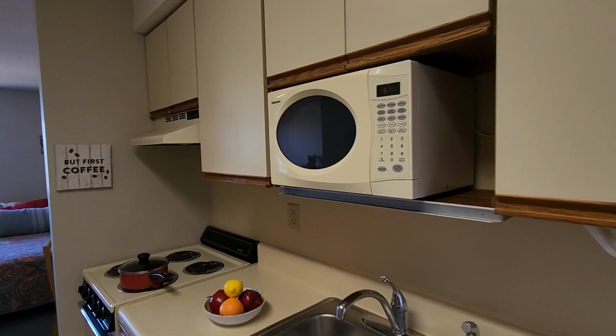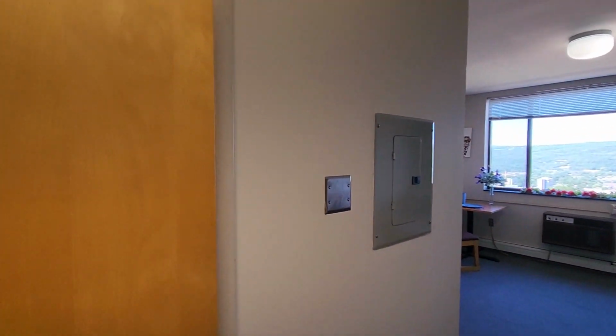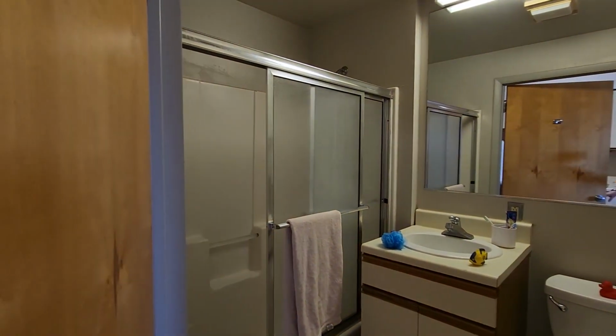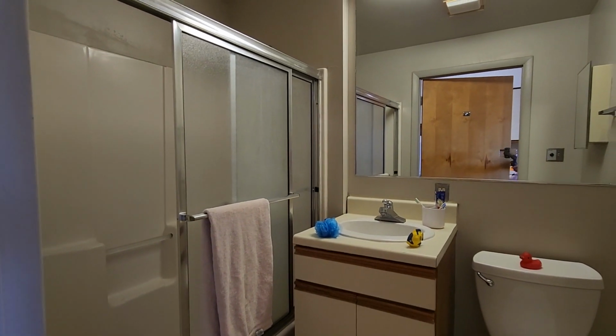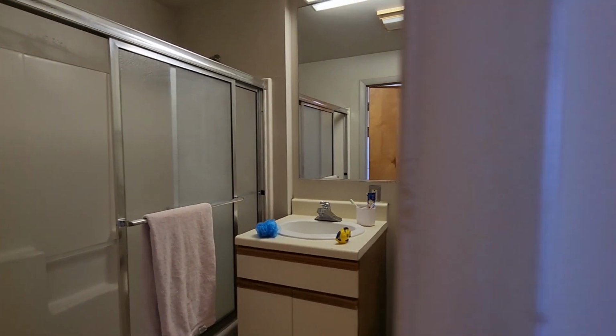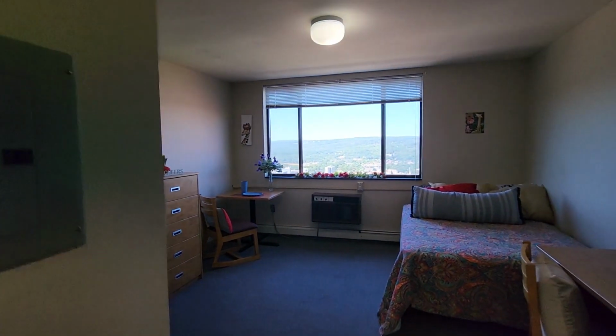There's cabinets and drawers. We'll take a look at the bathroom, which is across the hall before we go into the main part of the apartment. The bathroom is the same as we've seen in the other floors. So there's the tub and shower with a sliding door, the vanity, the toilet, and there's a medicine cabinet over on the right.